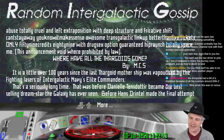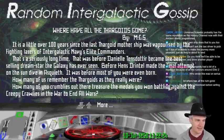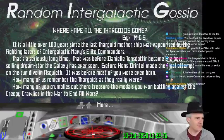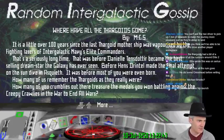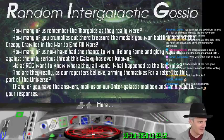Now here's a bit of history as well. Okay, so this was a previous one we didn't read. "It's a little over 100 years since the last Thargoid mothership was vaporized by the fighting lasers of Intergalactic Navy Elite Commanders." Okay. Which is a reference back to the original Elite. "That's a seriously long time. It was before Daniel Ten's daughter became the best-selling dream star the galaxy ever seen. How many of us remember the Thargoids as they really were? How many of you crumblies out there treasure the medals you won battling against the creepy crawlies in the war to end all wars? How many of us have had the chance to win lifelong fame?"